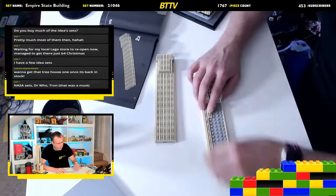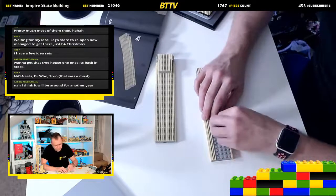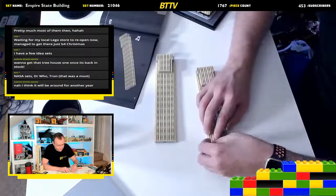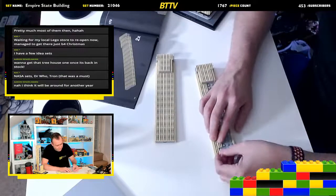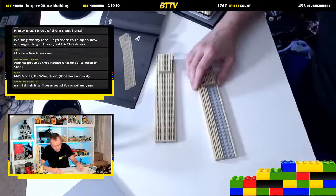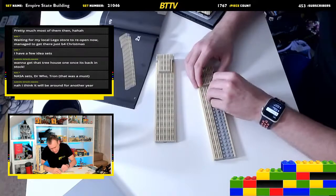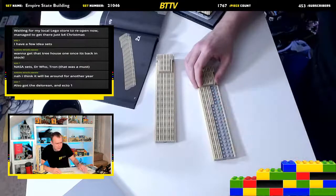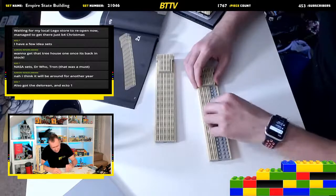Doctor Who? No, I don't think I've seen the Doctor Who set. Oh, Back to the Future as well. That was a Lego Ideas set, wasn't it? I've got the Back to the Future DeLorean. Okay, so you're safe to get the treehouse for another year.